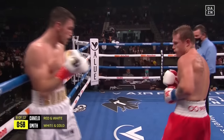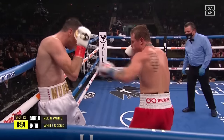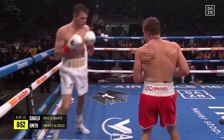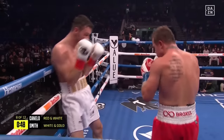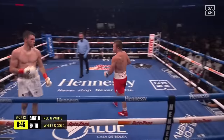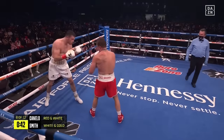Thudding right hand, those shots blocked, but they're popping on each other, laying the wood to each other, and if they both do that, I think we know who's going to win that battle. Uppercut from Canelo. Brings the head up on Smith. Canelo fighting with no fear. Smith is very game. Eats a jab.